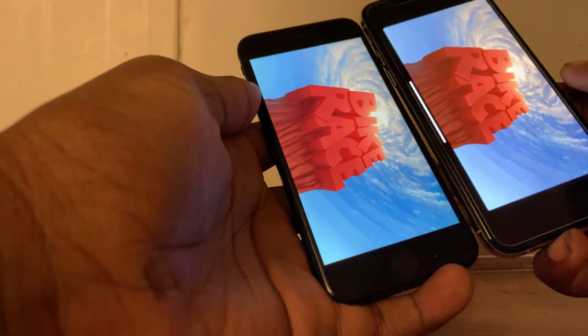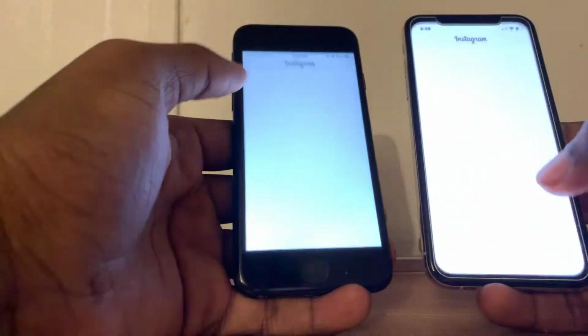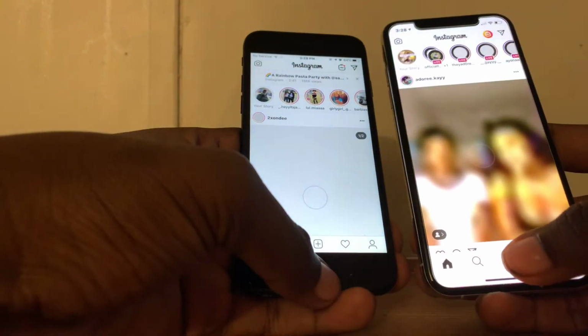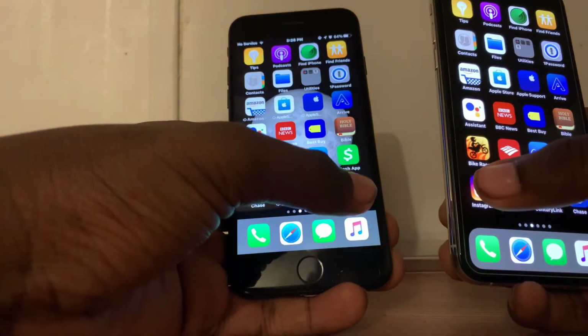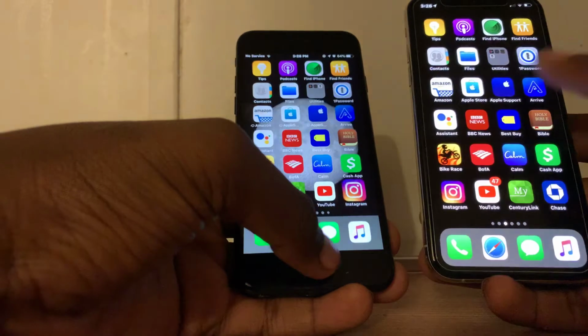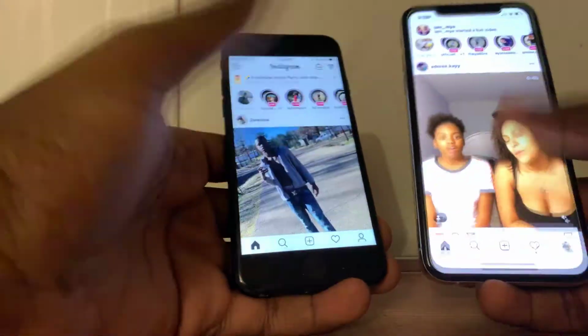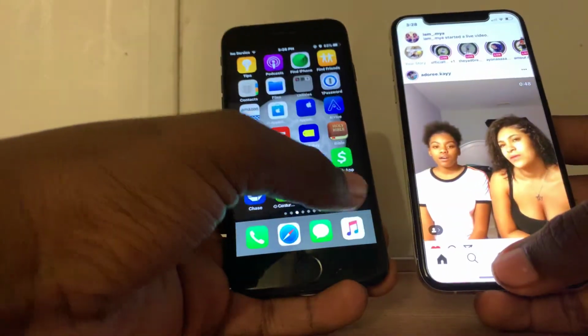So which one is gonna be faster? The iPhone XS is slightly faster, better. Automation, let's go to Instagram. Okay, so nice stuff there for the iPhone XS. Now the XS goes home faster, so it doesn't matter how fast you click it. If you click the home button first, it'll still go home faster on the XS.